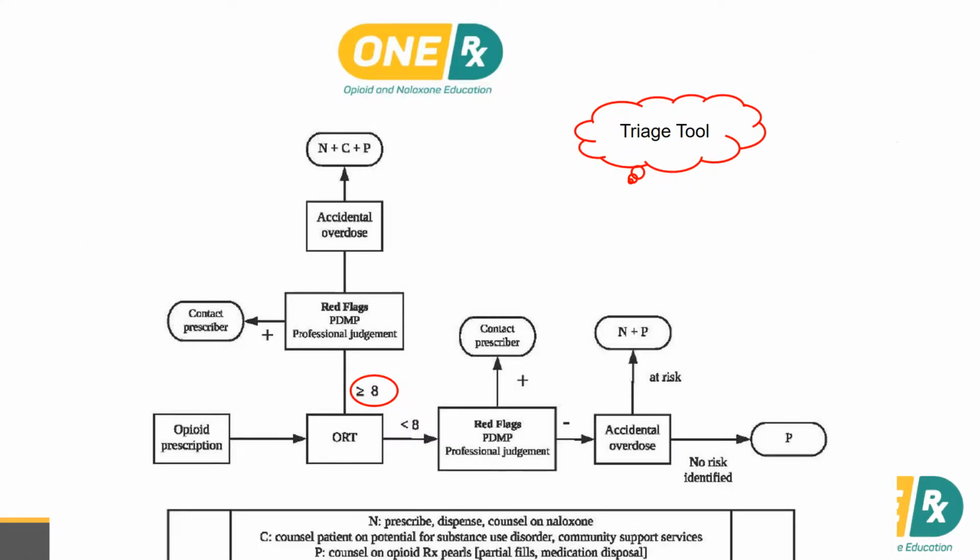So when I pull out the triage tool that's also available on the OneRx workflow documents site, I will see that I need to start going in an upward direction when I evaluate what intervention I need to use with Sam, because his ORT score being 12 is greater than 8. So now I'll need to proceed to evaluating whether there are red flags and take a look at his prescription drug monitoring program report to decide what I need to do next.